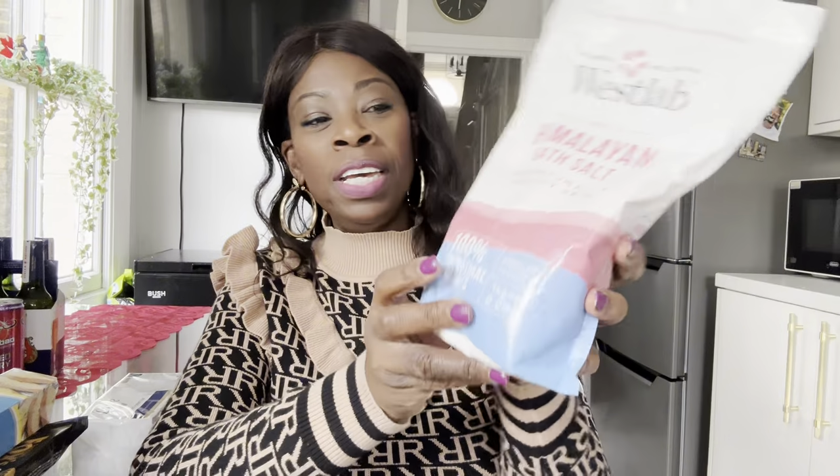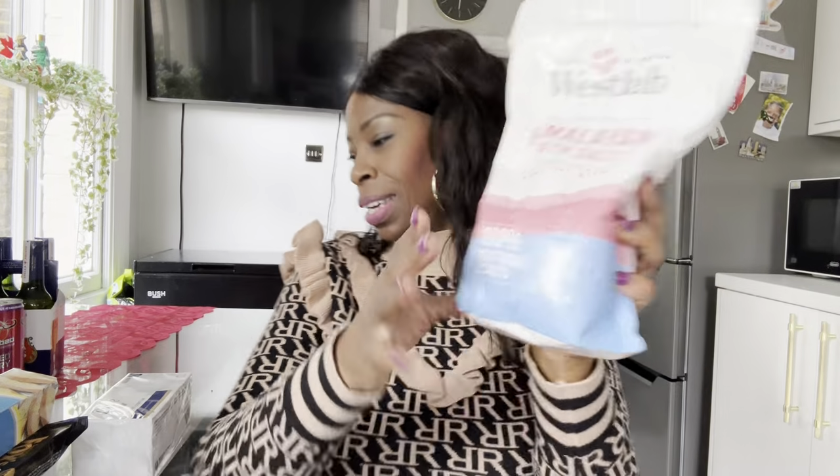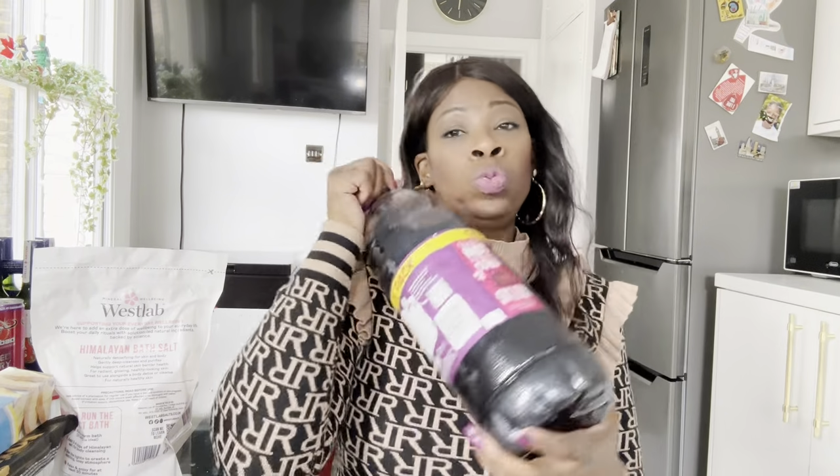Himalayan sauce. I think I've got a short tongue, because things don't come out of my mouth. I swear to God, that's the problem. Anyway, so I picked up these salts for the bath. I've run out of it, and I love it. It's all natural salts, 100%. And Home Bargains does a massive range of that.